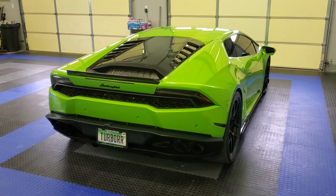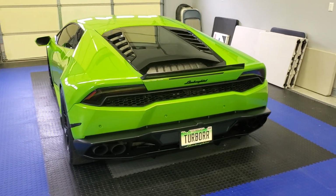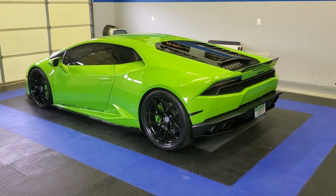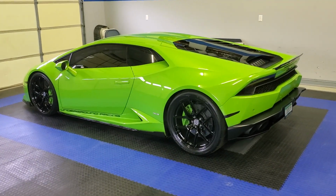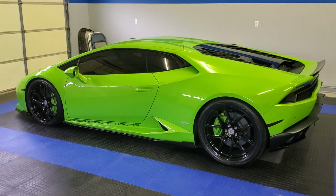Everybody asks me why I chose Underground Racing. Again, there's a lot of shops out there that do build the Huracan. I just kept going back to the reviews, reaching out to a few of the customers that own these cars, and got great feedback from them. They're very happy. Kevin was very good about standing behind his product. They just kind of go hand in hand with that.